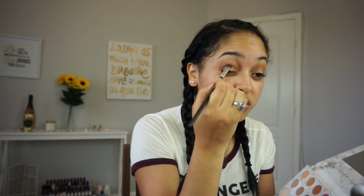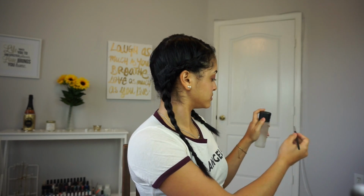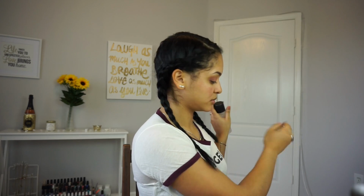I didn't even put MAC Fix Plus, and it's really pigmented. I wonder if I was to put MAC Fix Plus, how it would look. Let's use MAC Fix Plus on the other eye just to see. Look at that. Oh my god.